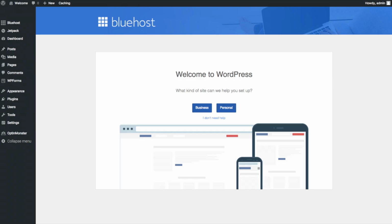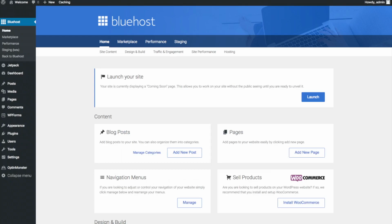Once you do that, you will see this page. You will see blog posts where you can add new blog posts. You will see where you can add new pages to your blog. If you want to change your navigation menus, you can do so easily. And if you are going to sell products on your site, you can install WooCommerce to do so. On the far left, you will see tabs. Hover over them and get to learn them.